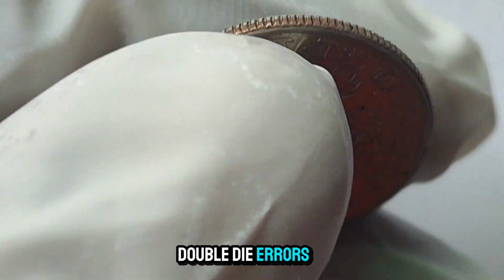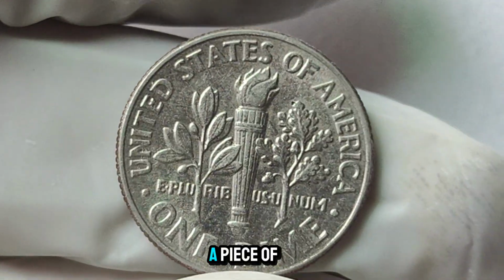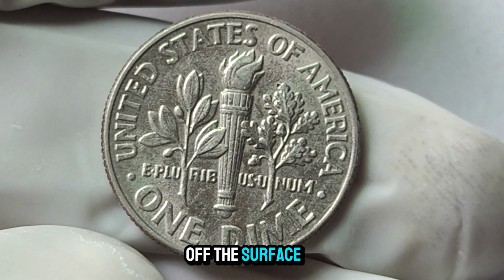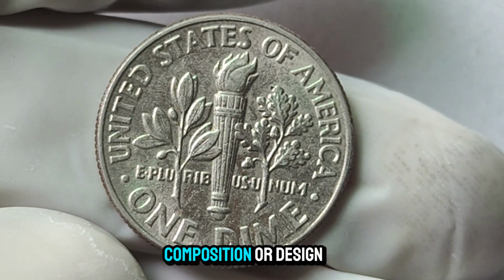Double die errors, where parts of the design are imprinted twice. Clipped planchets, where a piece of the coin is missing due to a minting glitch. Off center strikes, where the coin design is printed partially off the surface. Or even transitional errors, where a coin was struck with the wrong metal composition or design.